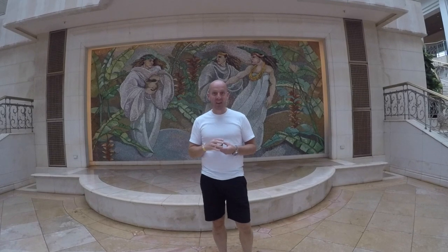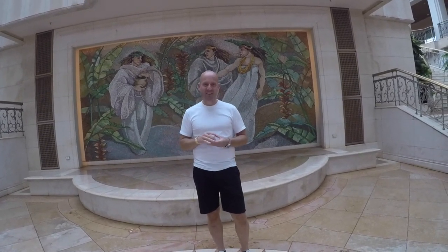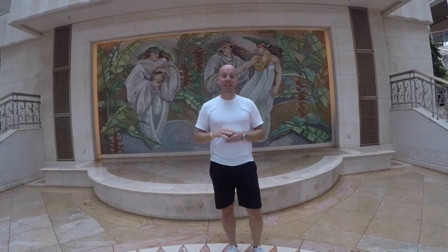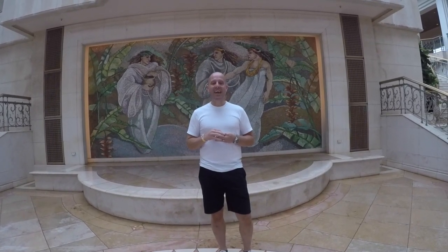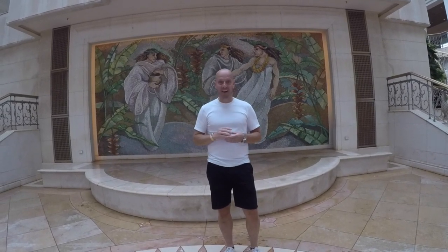Admittedly, the Grand Wailea is an expensive vacation, especially when you consider the flights for your entire party coming all the way out here to Maui. But let me tell you something, the Grand Wailea is the absolute best of the best. If you want a treasured vacation that you and your family are never going to forget, let me tell you something, the Grand Wailea is as good as it gets, whether here in Hawaii or anywhere in the world.